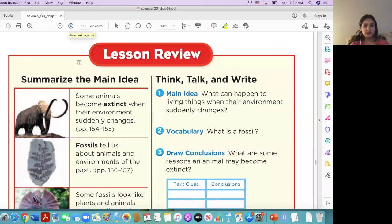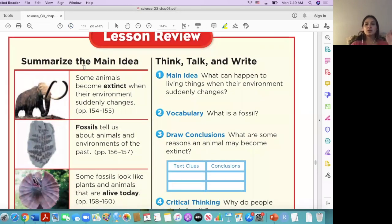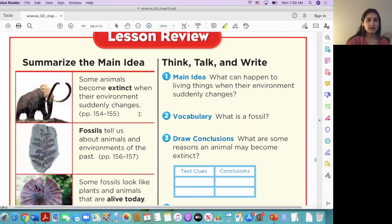So let's see. Okay, so we finished this lesson, so we're going to summarize the main idea. We're going to kind of talk about what the main idea was. Summarizing is to make a picture in your head. Visualize. Okay, so let's look at this first part here.